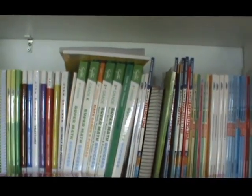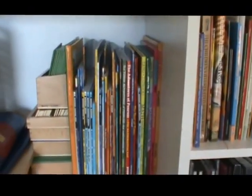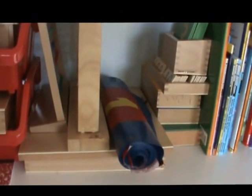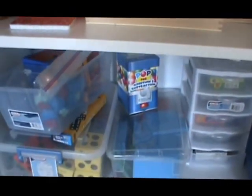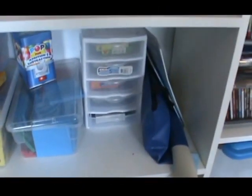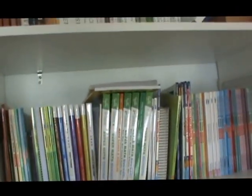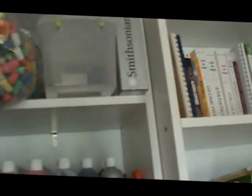This is my math work area. You guys see we have all kinds of stuff: Life of Fred, Sylvan Learning books. This is Singapore math. These are different math books we have. Lots of hands-on Montessori type materials. Lots of hands-on stuff in each of these areas. And I will do videos specifically for each area of study, so you guys will get a closer look.